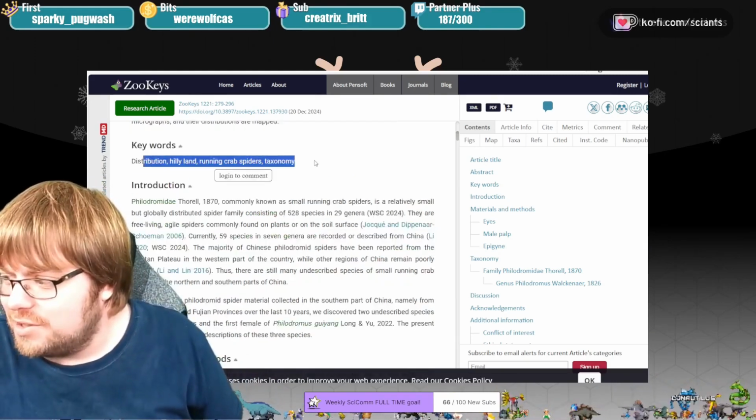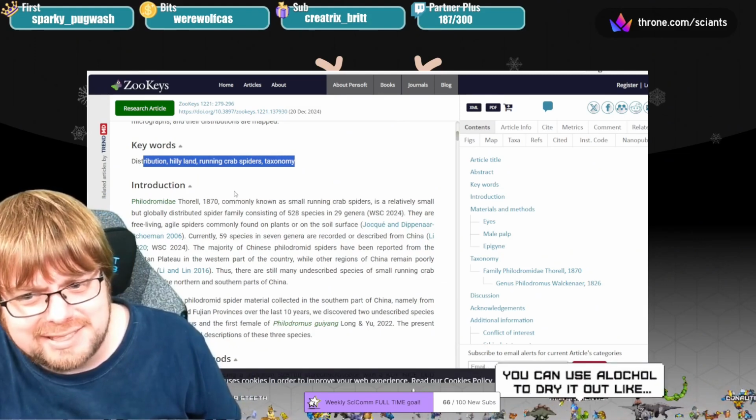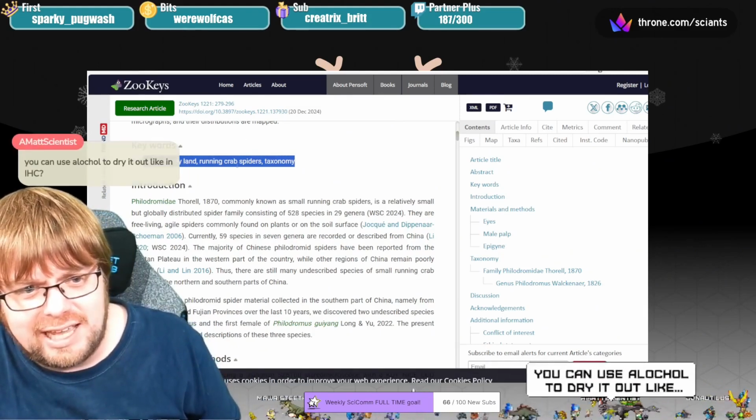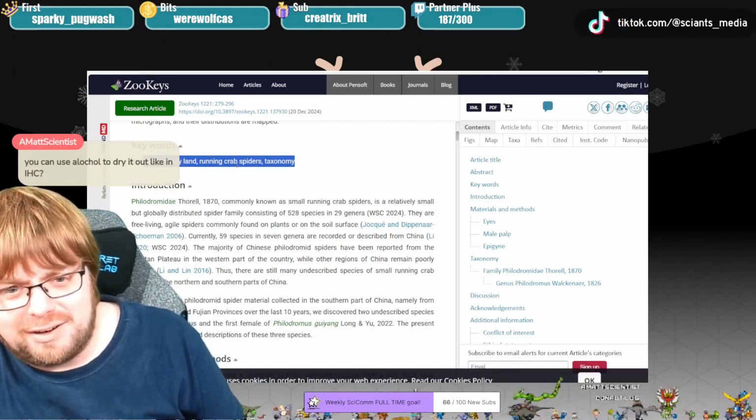And then here we go. So a common name, this is what I was going for in the naming system, is that it is a running crab spider. It is a crab spider that we've got here.